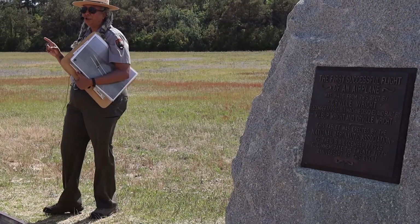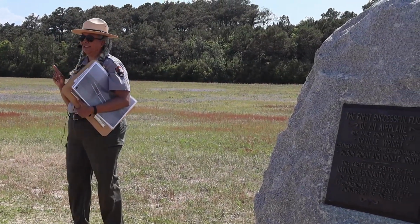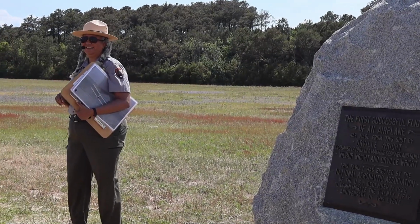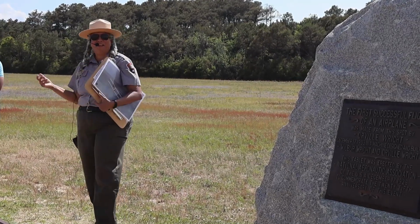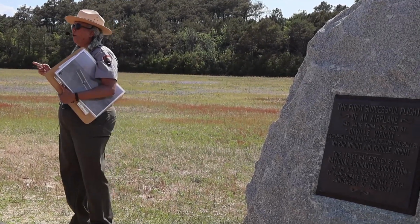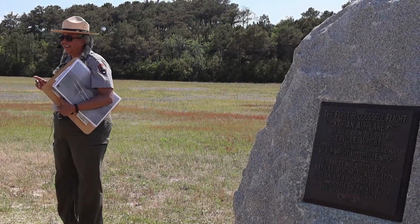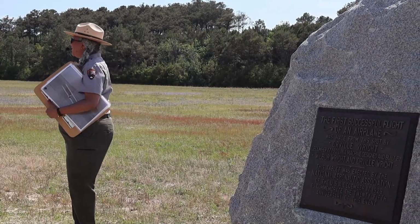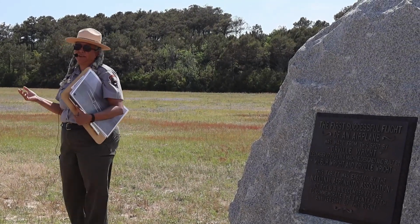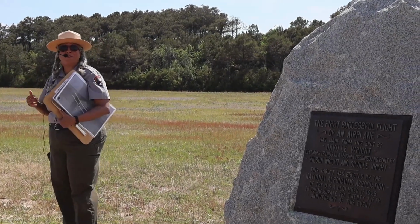But first, you need to decide who will be the first on this historic flight. So how do you decide? Flip a coin. You guys are smart. Yeah, they did. Who do you think won? You have a 50-50 chance. Yes, Wilbur won. Wilbur won the coin toss. Hey, he's the older brother. He probably is like, I deserve this. So yeah, Wilbur won the coin toss.